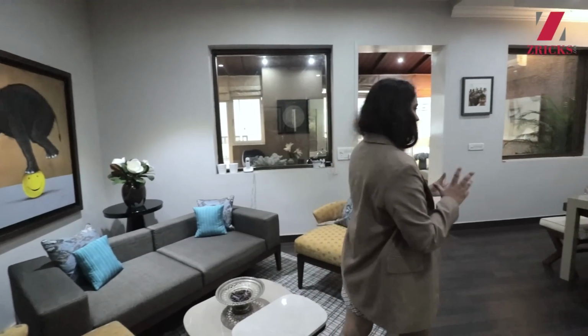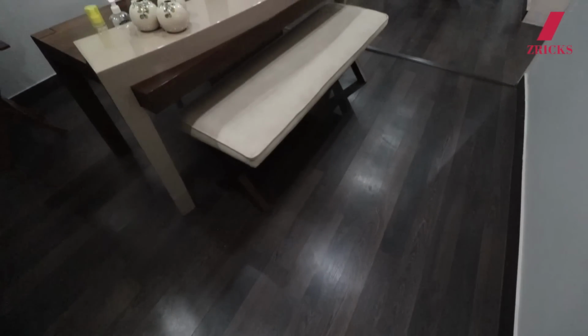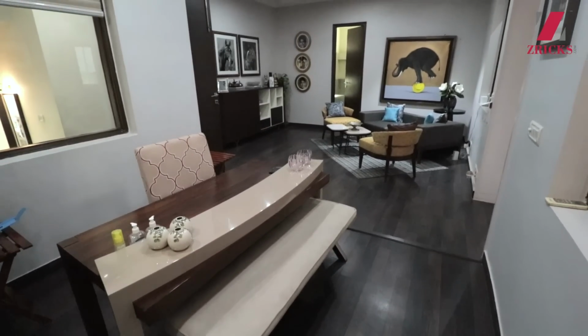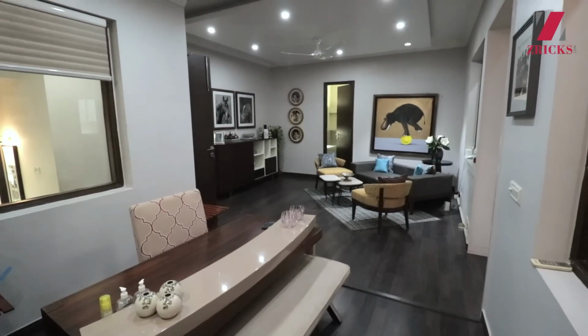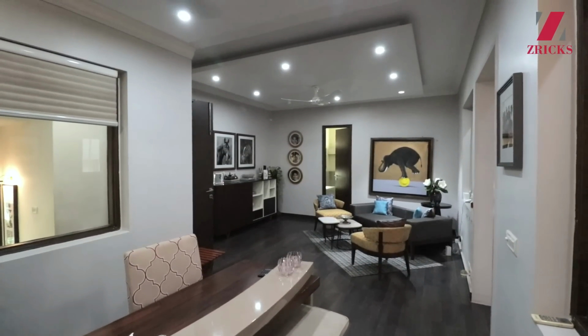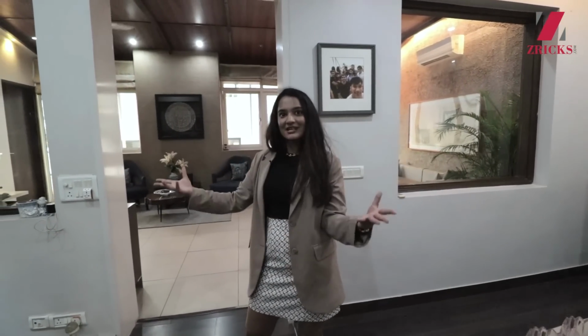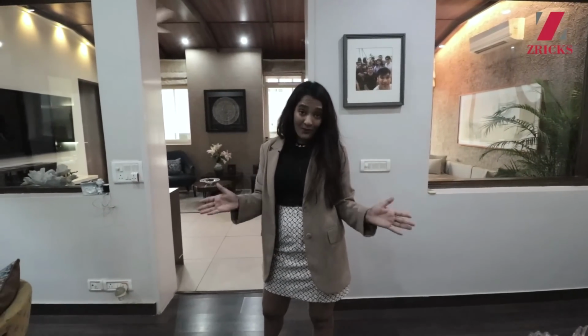And on the other side, they have designed a study, a very beautiful and very different study that they have created. Very open, a lot of walking area over here. And we have a powder room on that side. And here is the very interesting part of the whole property.